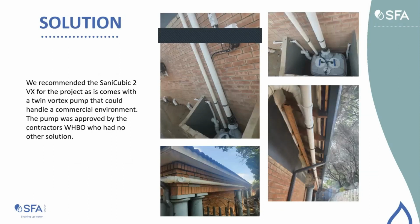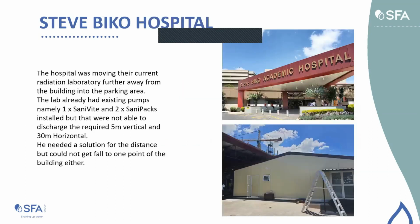It comes with a twin vortex pump. It's got two 2,000-watt motors. It can handle a commercial load, was approved by the contractors, and there was no other solution. The pumps are running, the restaurant is running, and everything is working perfectly. So that was the solution for La Parada. And then on the next one, we've got the Steve Biko Hospital.